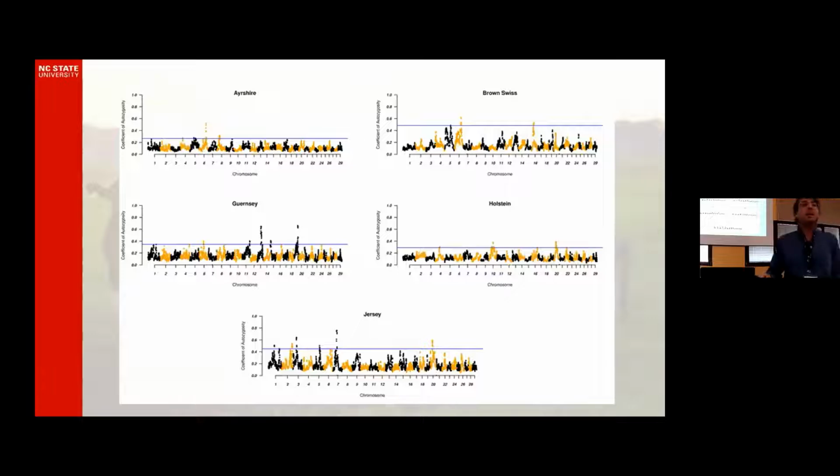In these plots, I show Manhattan plots of the SNP-based autozygosity for the 5 breeds. We can see that there are many peaks around the genome for Ayrshire, Brown Swiss, and all the other breeds. But we were very interested in seeing, since these 5 breeds are independent, do they have some shared history possibly? Can we find any regions that are shared between the breeds?